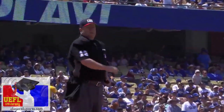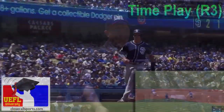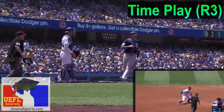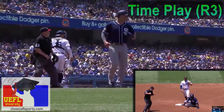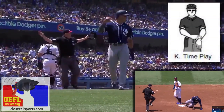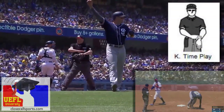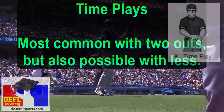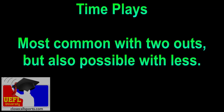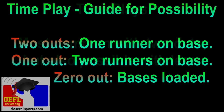But you'll see in a second that he waves off this time play, or he waves off the run from third base emphatically. One of the things that infuriates me about amateur baseball is every umpire trying to tell you, oh, it's a time play, 2 outs, time play, runner on second base, time play. No kidding. But where you really get your time plays are with 1 out, first and third, second and third. Anytime there are 2 runners and 1 out, you have a potential for a time play.